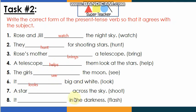A star space across the sky. A star across the sky? So what we're gonna add here? A star, only one star. So it will be? S. A star shoots across the sky. So we added S here because? Because a star is only one. Let's go to number eight. It space in the darkness.